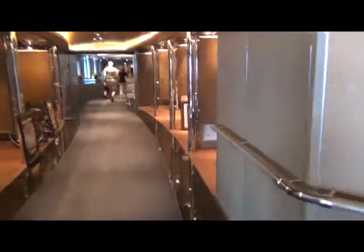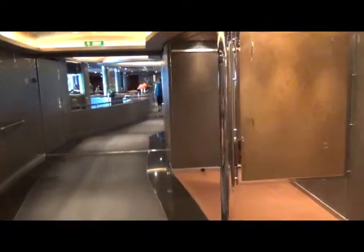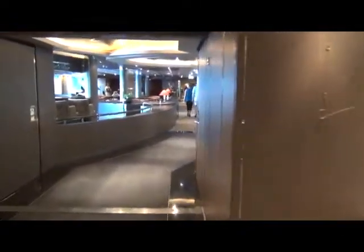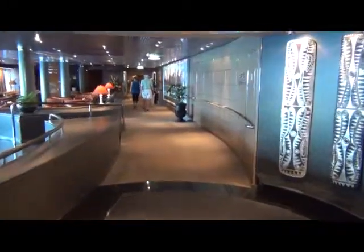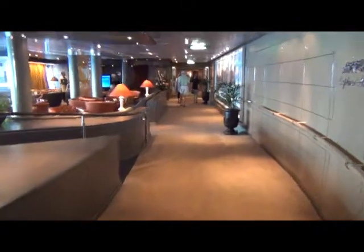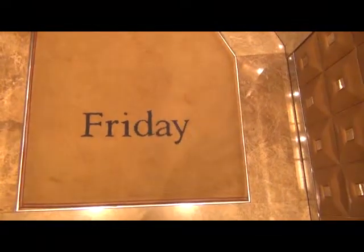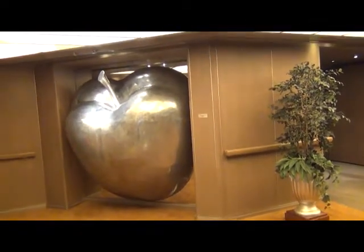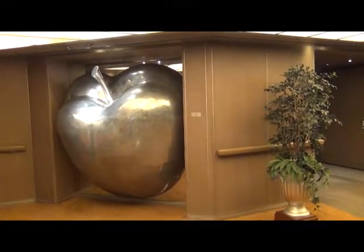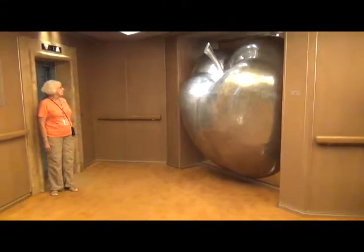Now we're going down to the third floor dining room just to have a look at the menu for tonight's dinner. Up here is the Explorer's Lounge, where we get the classical musicians in the evening. It's an American tradition to have carpets with the day of the week on them, in case you forget. This is one of the strange artifacts on the ship, a giant metal apple. Anyone who has any ideas what it is, just send them in.